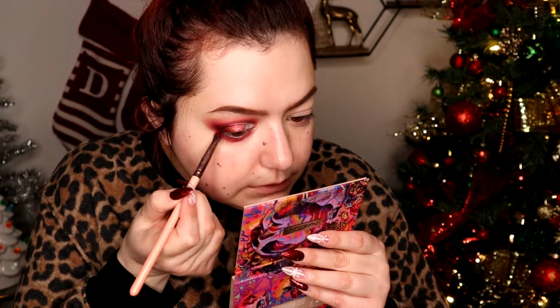And trying to think if there's anything else I want to add, but so far I'm liking this look though. Anyways, do I want to darken it a little bit more? I don't know if I need to. But yeah, anyways, I'm trying to think of a good place to leave off. But so yeah, that's what happened. Now I'm looking for an inner corner color.